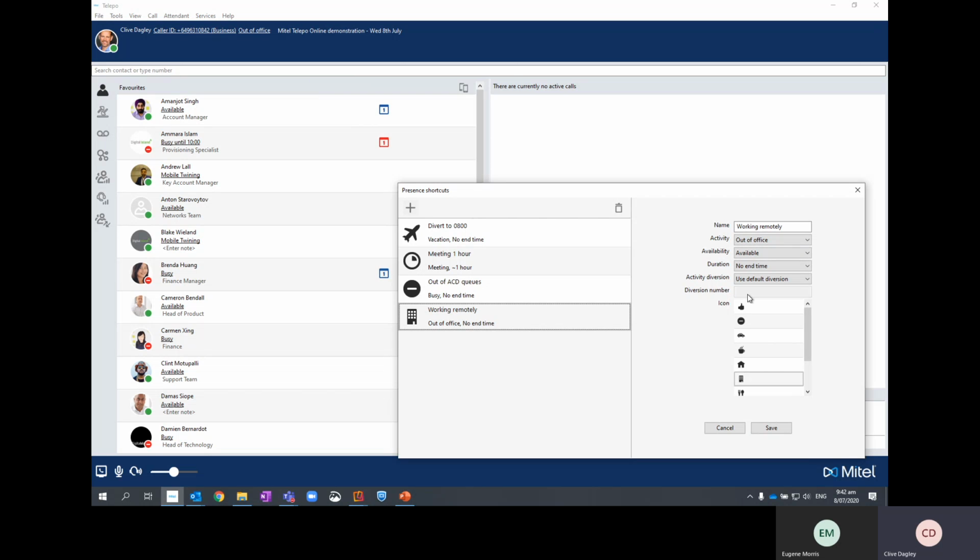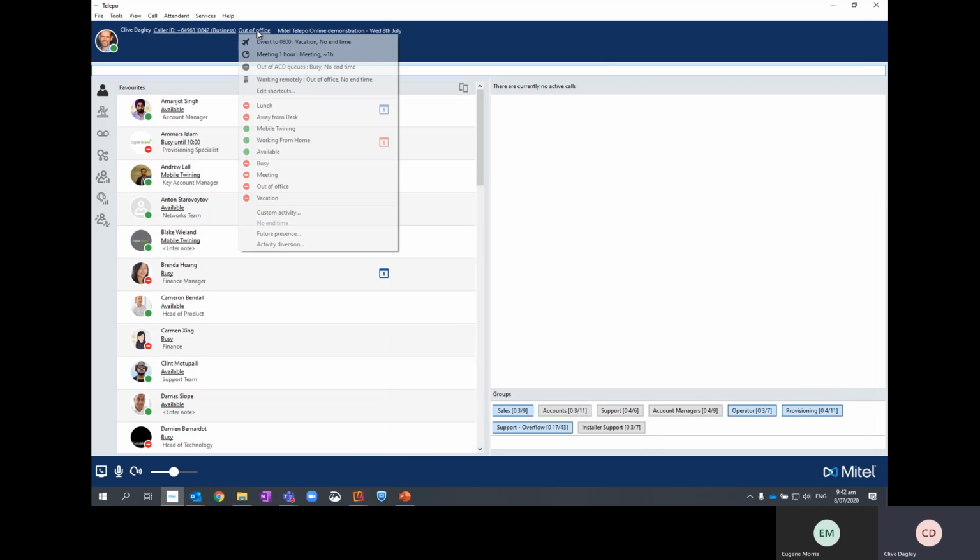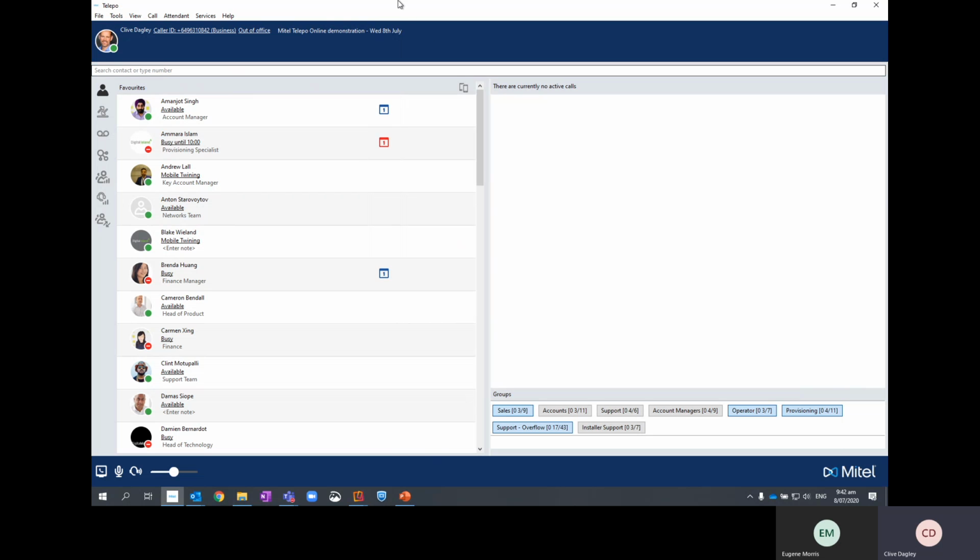If I want a quick diversion, if I'm working from somebody else's office and have a DDI number, I can even load that in there. So what it's about is to make these very quick and easily accessible and customizable by the individual. So it's not something that you call up the IT service desk and go, well, look, I'm working from such and such. Can you change my profile, please? It's all self-managed. This area here, you can basically just write messages.